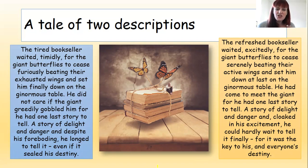So, I've changed a few of the adverbs in this passage to set a rather more positive light. For example, I have changed tired to refreshed. Now, those are adjectives. They're describing the noun that is the bookseller. But how he's waiting, timidly to excitedly, that changes someone from being a bit scared to someone who's like, yeah, bring it on.